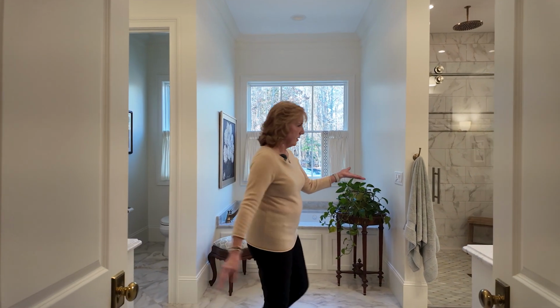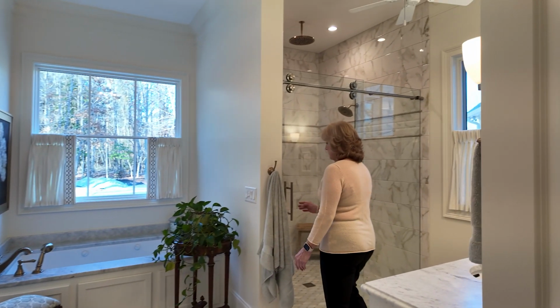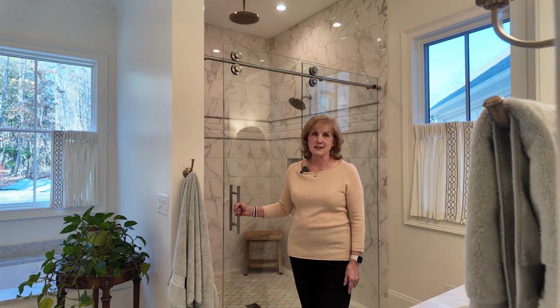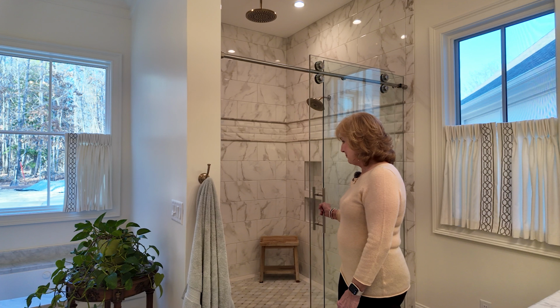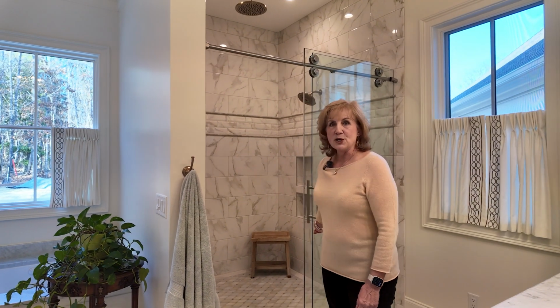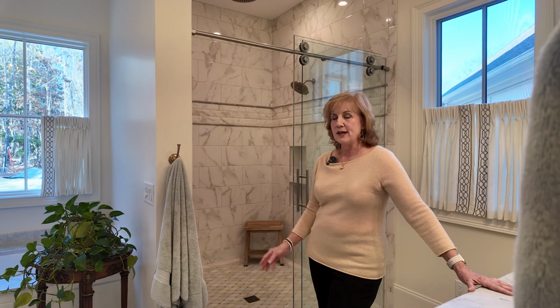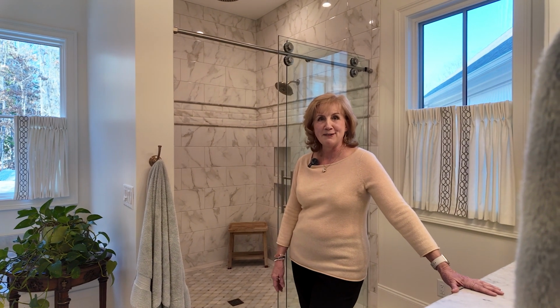And the shower, I want to show you. Everybody loves my shower. Again, didn't intend for it to be this big, but it's 6 feet by 6 feet and plenty of room in there. I always joke and say one day if somebody has to come and take care of me, that we can get 3 people in here to give me a shower if we have to.